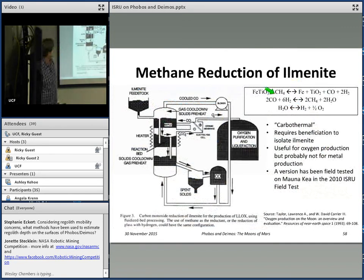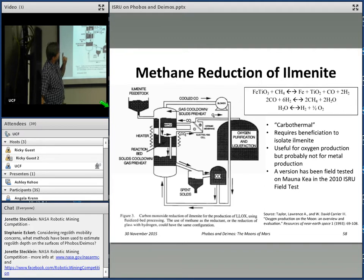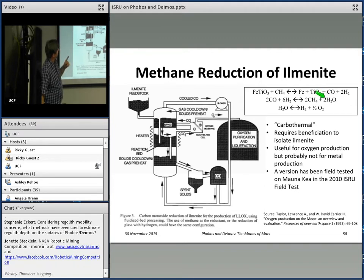Another process is using methane instead of hydrogen, and this is where you melt the regolith instead of reacting it as a dry powder, a solid powder. So you melt the regolith, you react it with methane, it creates water, then you have to do the Sabatier reaction to break down the carbon dioxide, the methane. I'm getting confused here. You get carbon monoxide and water, and then you get methane and water, and subsequent recycling using a catalyst bed, you can reform the methane to recycle it, and you get water, which you have to split to recycle the hydrogen, and you end up with oxygen.